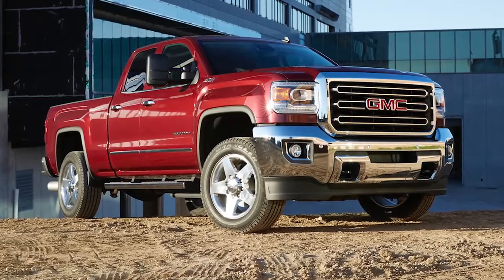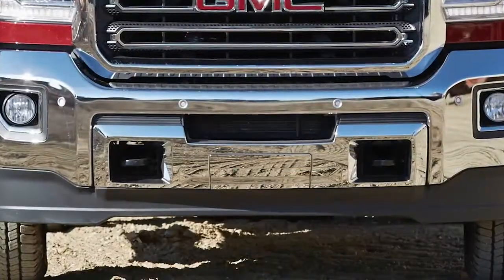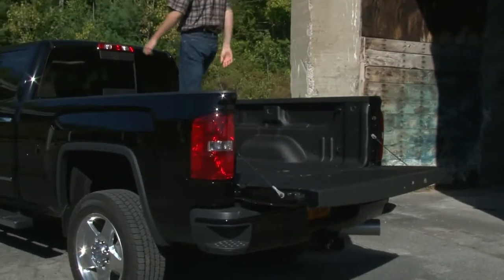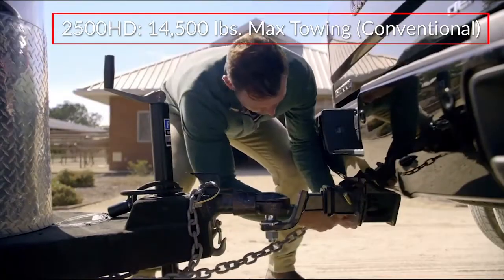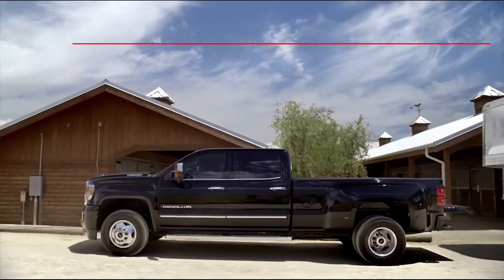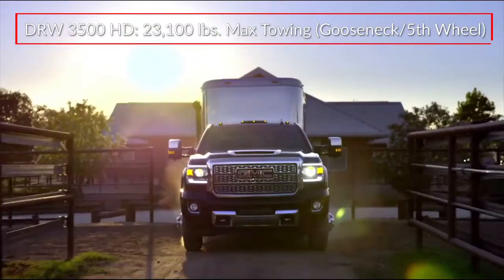Standard exterior equipment on the Sierra HD pickup includes HID projector beam headlights, a chrome front bumper with recovery hooks, and a corner step rear bumper that makes access to the bed easier. All but the base come with an easy lift and lower tailgate. Maximum conventional towing for the 2500 HD tops out at 14,500 pounds, while the dual rear-wheel 3500 HD can tow up to 23,100 pounds when properly equipped.